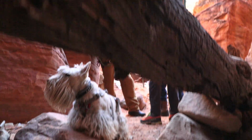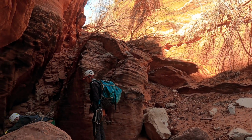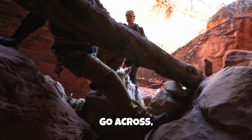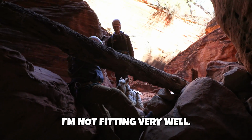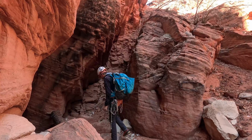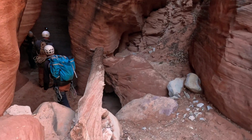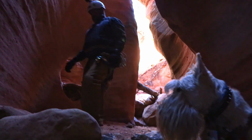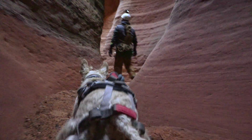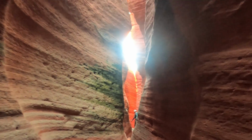Shortly after, we officially entered the slot canyon. Coming in hot. Okay, I'm gonna go for this log in my sit position. Go across. I'm not sitting very well. I'm gonna go down and under, and then I'll get Dogmatix. Good boy, buddy. Here we go. Oh man. Utah has the largest concentration of these long, narrow gorges in the world, and several of them are more easily accessible than our expedition. But for those more brave adventurers who want the true canyoneering experience, this is hard to beat.